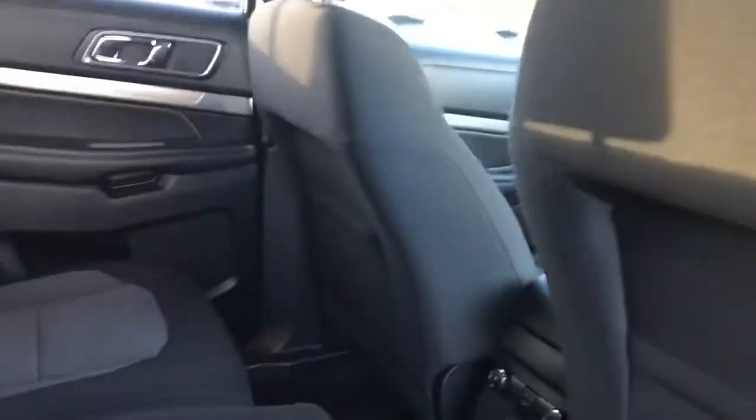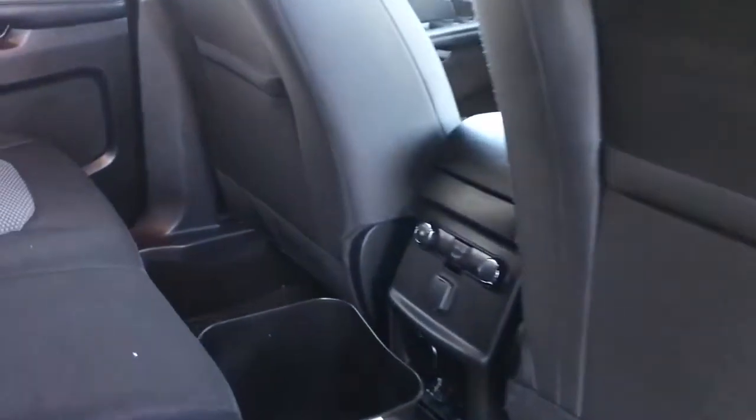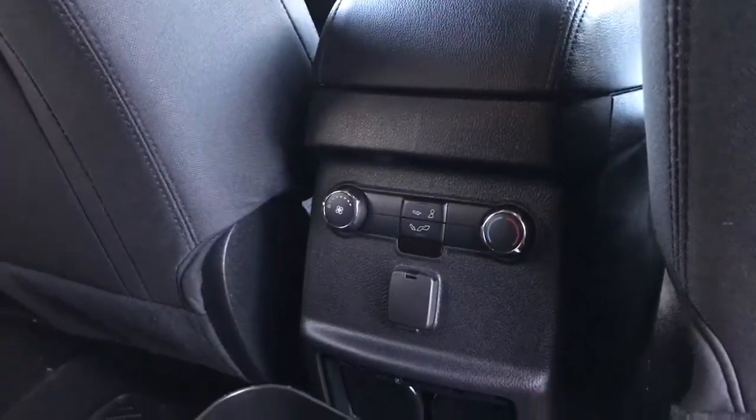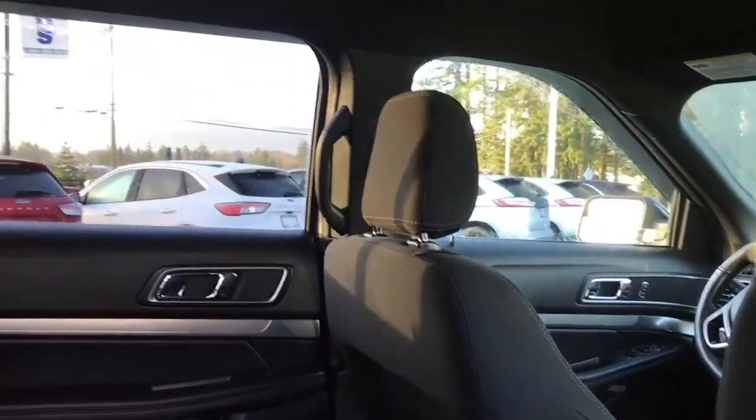You've got all weather mats on the floor and a 50-50 split rear seat. And then you've got some bins and cup holders. And when you want to bring the seat back, simply give it a push and then pull the seat back up into its upright position. You have all weather mats in the second row as well, and slim pockets on the back of the front seat. In the center, you have your climate control, 12 volt, and you've got a little bin in the center there. There are also grab handles in the body, up above venting, hooks, and lighting.